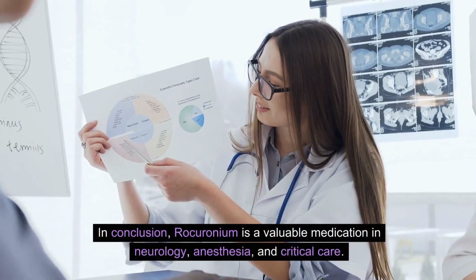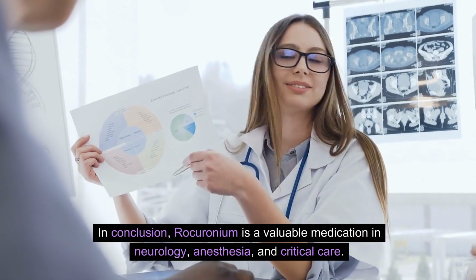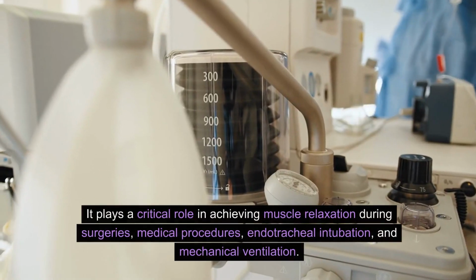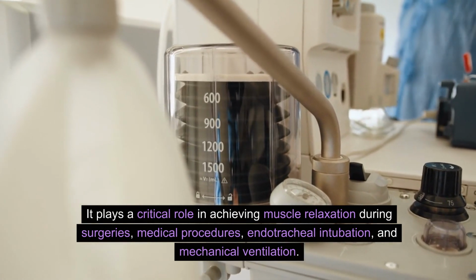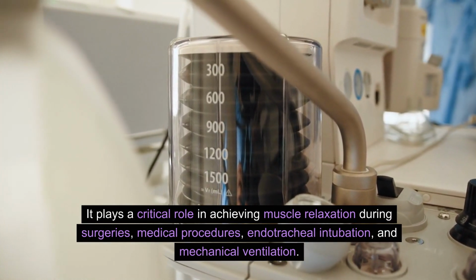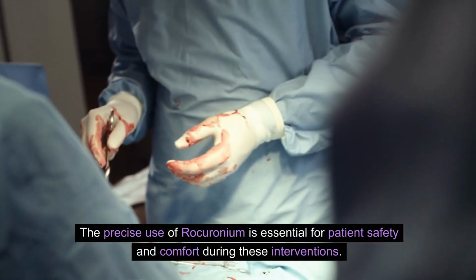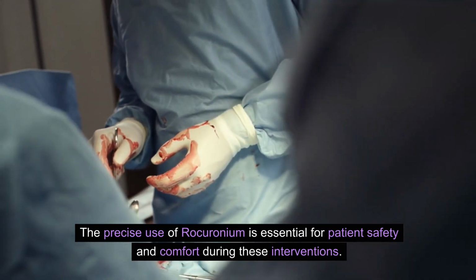In conclusion, rocuronium is a valuable medication in neurology, anesthesia, and critical care. It plays a critical role in achieving muscle relaxation during surgeries, medical procedures, endotracheal intubation, and mechanical ventilation. The precise use of rocuronium is essential for patient safety and comfort during these interventions.